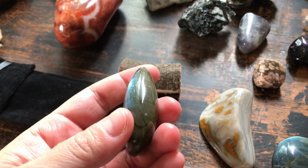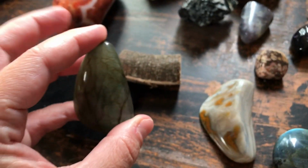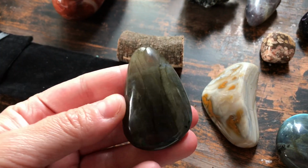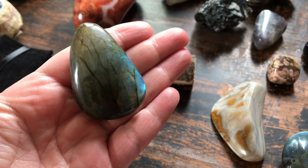I bought a new piece of labradorite and am loving it strong. I don't know why exactly I purchased this piece, but I just could not put it down. Once I picked it up, Alora was there with me. I just couldn't put it down, so it came home with me. And I've been having a great time with it.